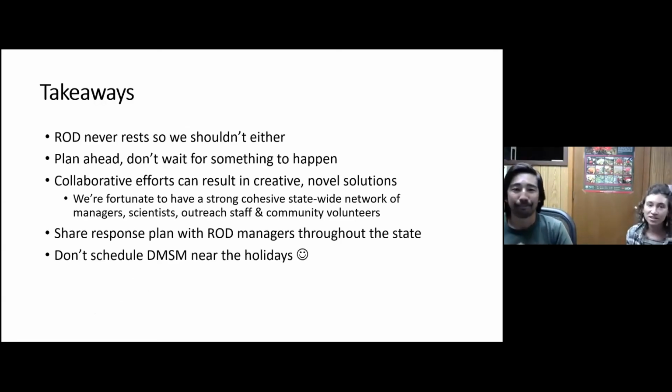So after all of this, the dreaded discovery of having to respond to rapid ohia death up in the precious, precious native forest, our takeaways ended up being that ROD never rests, so we shouldn't either. I noticed in myself a bit of complacency when it was only showing up in more weedy areas in forest that was already kind of stressed by invasives. But we just got to stay on our toes. Yep.